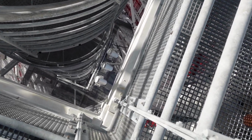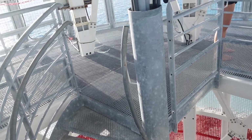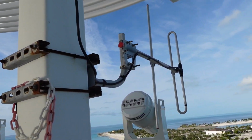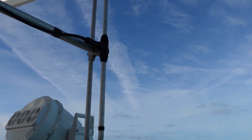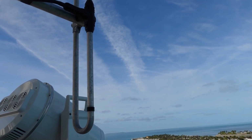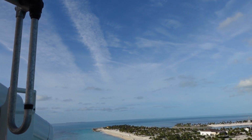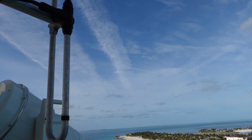Also, guys, if you look to the right of Cat Key, you can see the mainland. Can you guys see it? A little bit of vegetation, that's the mainland. It's very small, you can barely see it, it's right over there. Is that Bimini? Yes, that is Bimini. Whenever we take a trip home, we have to take a boat ride to Bimini and then a plane ride home.